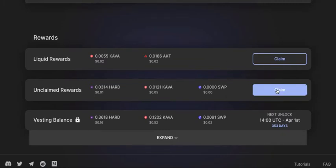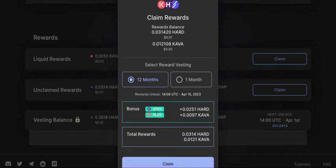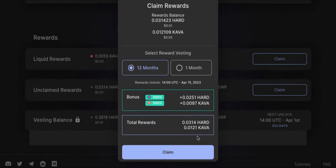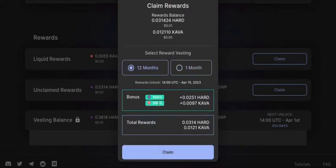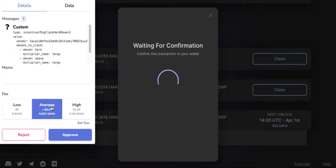You simply need to click on claim. The reward vesting, if you select 12 months, you get a bonus of 500% on Hard and 500% on Kava. So you'll get these many Hard and Kava tokens. But if you select 1 month vesting period, then the reward becomes lower. So I'm going to go ahead with 12 months, click claim, and see.